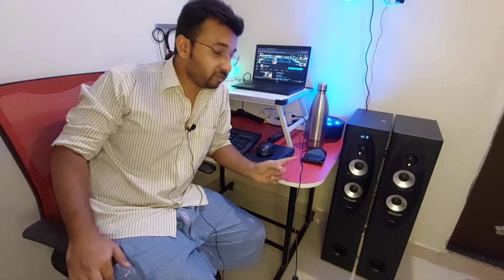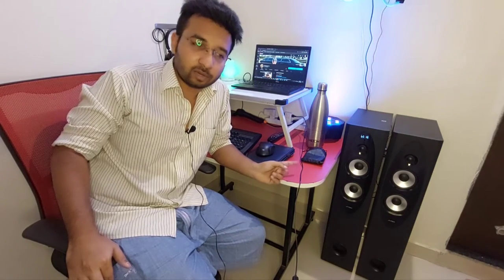I was thinking like Sony is giving only a 6.5 inch sub, and how are they claiming a 1000 watt RMS 5.1 system? So that is true. Sony is more wide in frequency response as well as it is more room filling. Okay, you won't get any kind of missing notes in the Sony system, whereas this is also a powerful system, the bass is really good, but it can't fill the room of 300-400 square feet size.